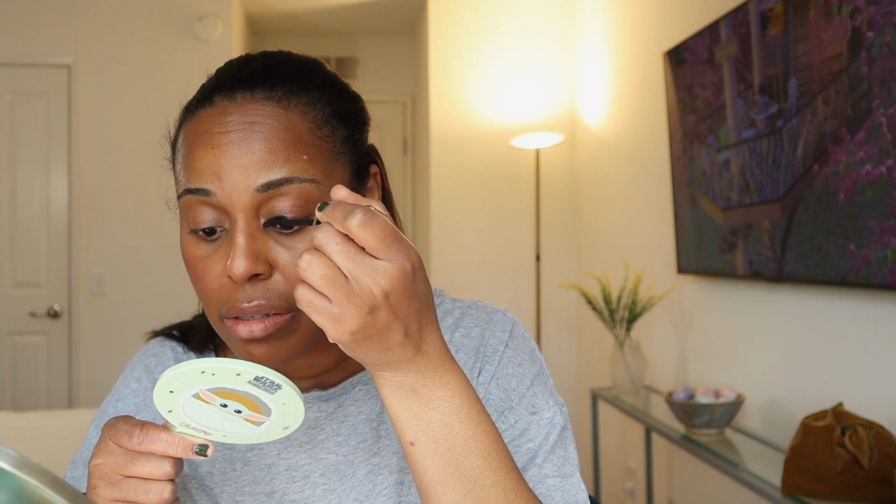Oh, okay. So this is the first impression. Again, first time using this. Zero clumps. It's separating. It's building. And it doesn't look clumpy. Huh. I like that. And it's easy to get right here in that inner corner and just fan it out. That is definitely staying here. Let's see if you can see. Probably can't really see. I don't think you can really see up close, but.